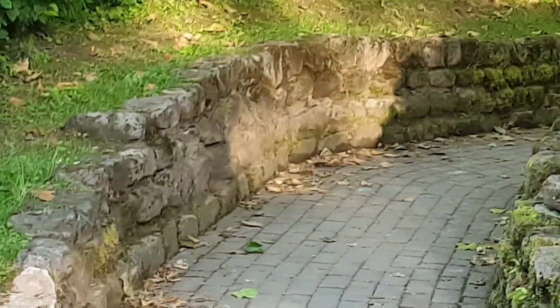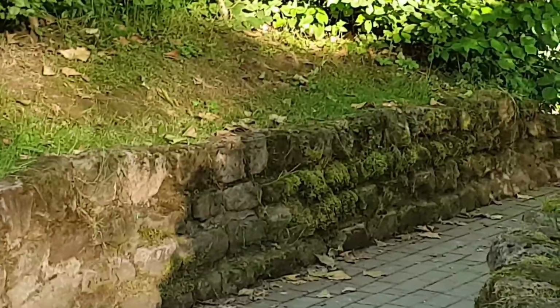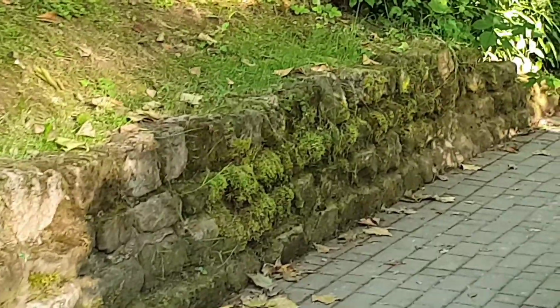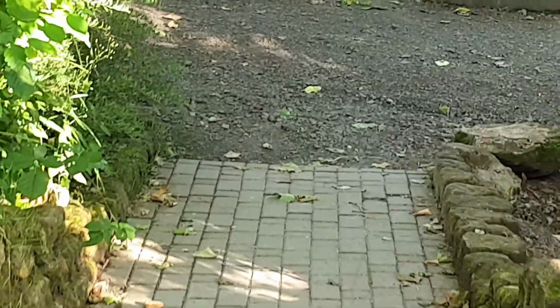And another path going out the back side of this little playground here. It's a good place for kids to skin their knees. Better for them to be outside and skinning their knees than getting their minds turned to mush in front of the TV.